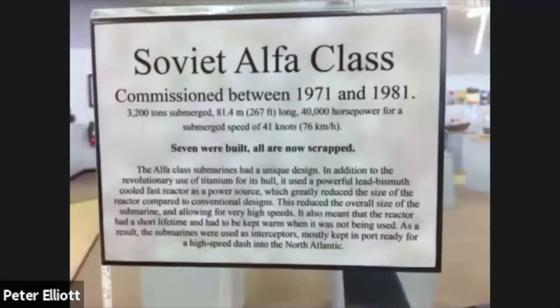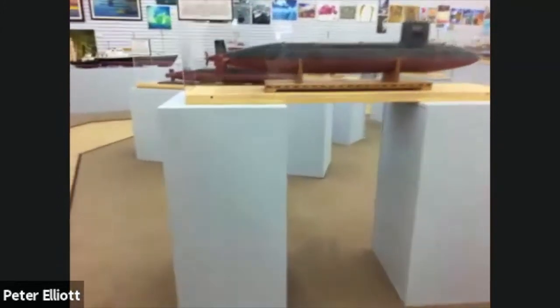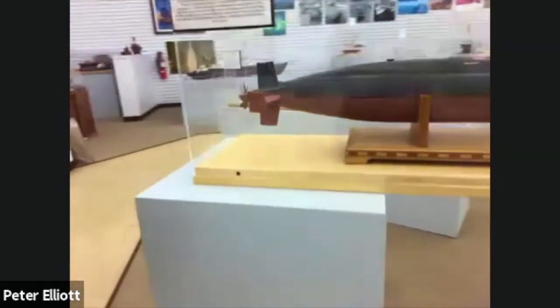You want me to hold that? That's good. We got it. Okay. There's 100 different models we're going to see in this hour. So we've got to keep moving.